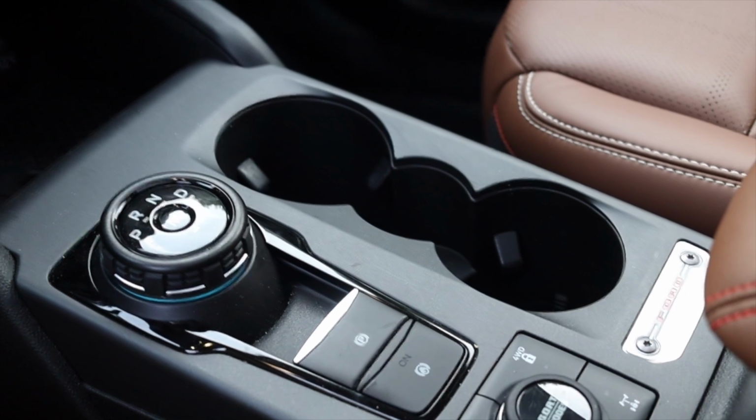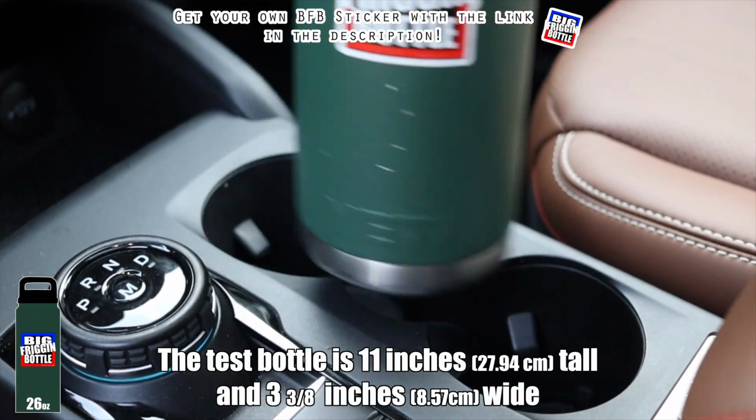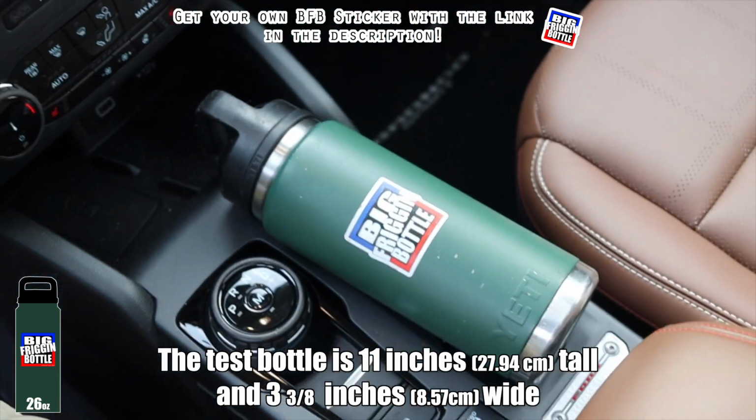Speaking of little things, we have cup holders off to the right. So let's go do a big friggin' bottle test here in the Bronco Sport. And unfortunately, yet predictably, it fails. So let's do the music.